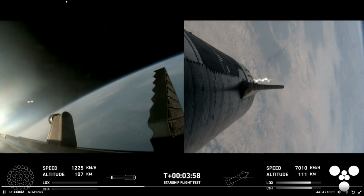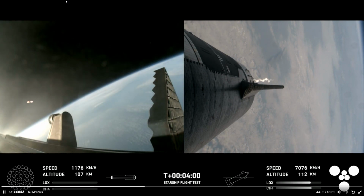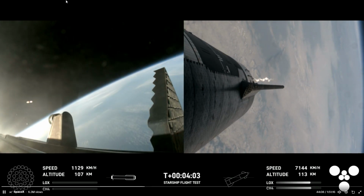Boostback burn shut down. Heard confirmation there of good boost back burn shutdown. Stage 2 tank pressures are nominal.